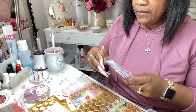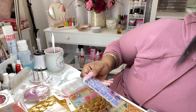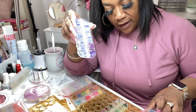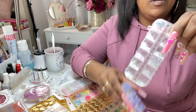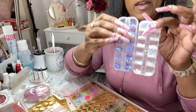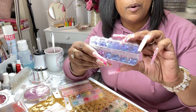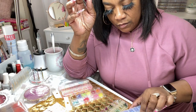All of these are purple. It's a purple holographic mix, and when I say mix, I'm talking about the color and also the shape. This one has basically the same shapes as the holographic one right here, the ones I just showed you. They both have the same shapes of everything. The color is just different. This one has different shades of purple. That's cute.